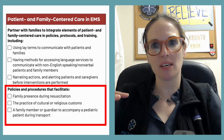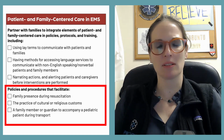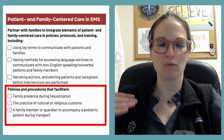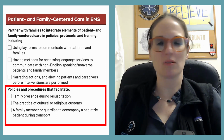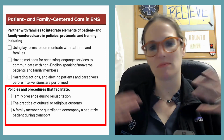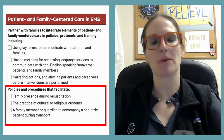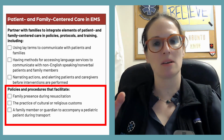So I think with each one of these, and particularly with this one, right, about things like family presence during resuscitation, or how do you communicate with somebody with a language barrier, or what do you do with transporting parents, I think you need to really be talking with the frontline clinicians at your agency and saying, not do I check a box up on high, but is this something where there's some shared mental modeling or people feel prepared to do these things where they know they're allowed to do these things. And if not, how can you help them? And I think there's some really good resources in the toolkit that accompanies this to start the conversation, if not.